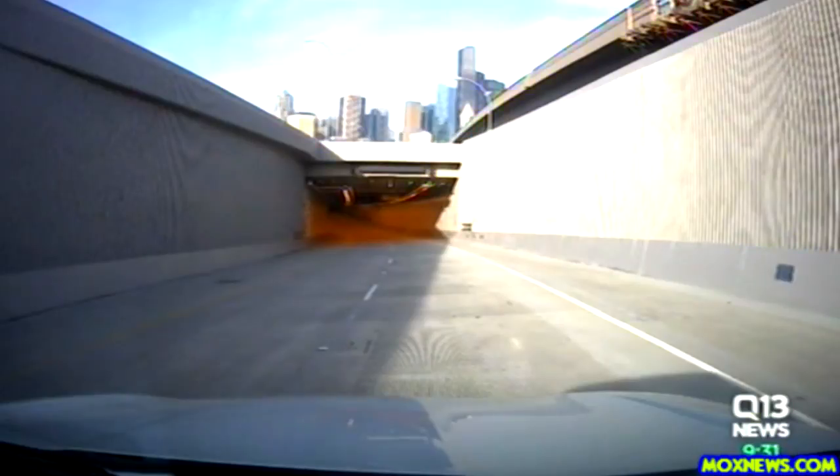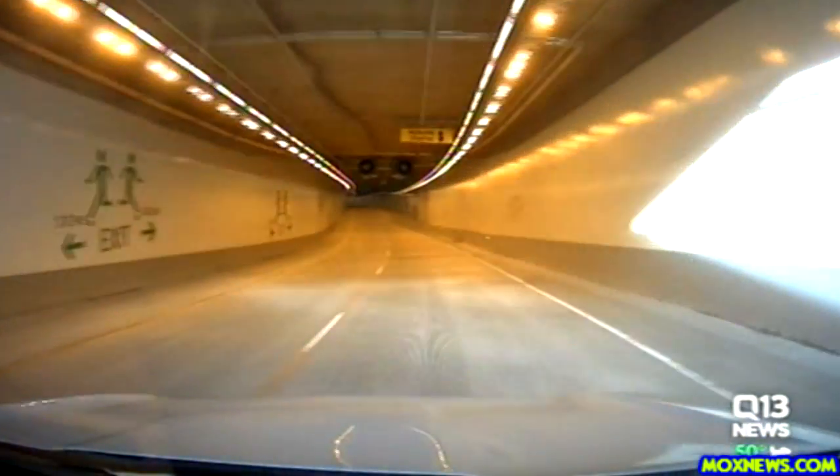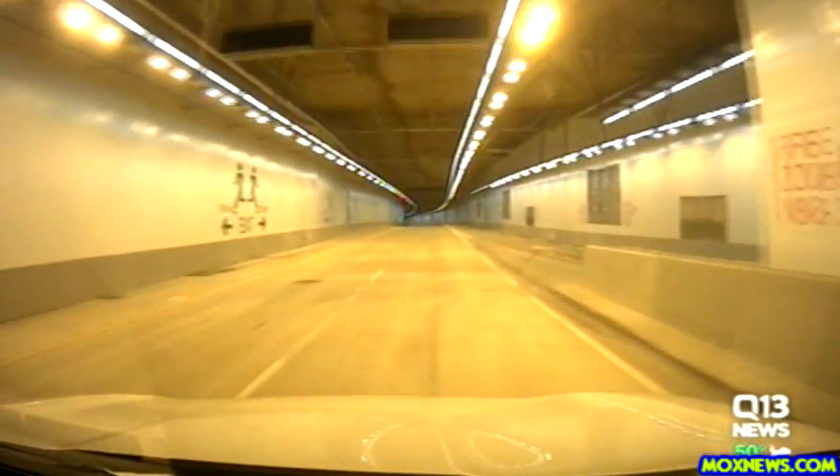All right, a long-awaited 99 tunnel. That's what we're talking about tonight. We're just days away from the opening on Monday, according to WSDOT. This is a preview of what drivers will experience on their first drive. So buckle up. This is a 2-mile stretch of the road, and it will replace the Alaskan Way Viaduct.